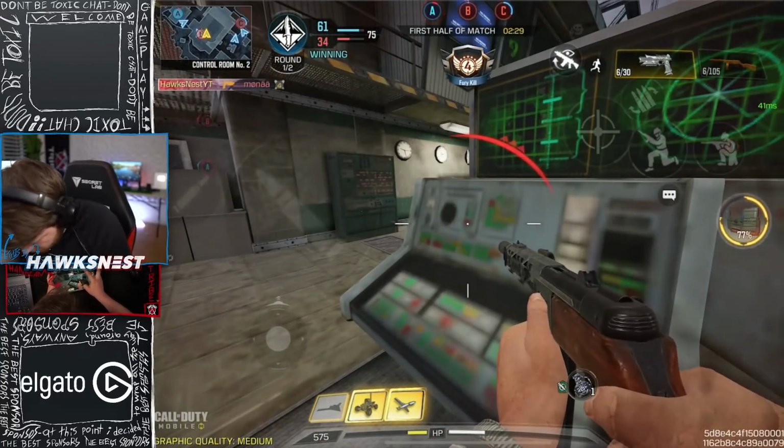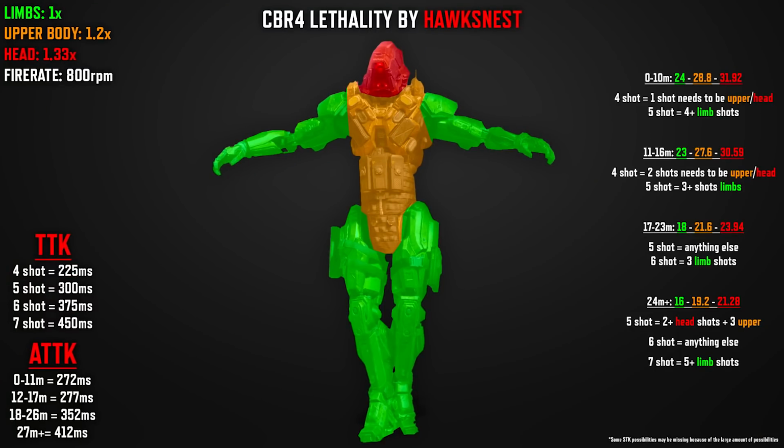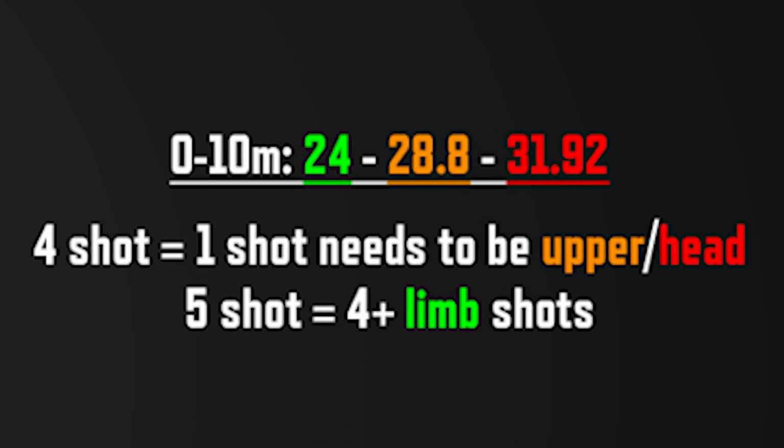Now, how does that compare to the CBR4? We do have the TTKs on the left and the ATTK if you want to take a look at that, but what we're going to be focusing on is the right side once again with the different shot to kill combinations. So from 0 to 10 meters to get a 4-shot kill, 1 shot needs to be in the upper body or head, and then the remaining 3 shots could be anywhere you want, on the limbs, on the body, and the head, wherever. Just make sure that you have 1 shot in the upper body or head and you'll 4-shot kill.